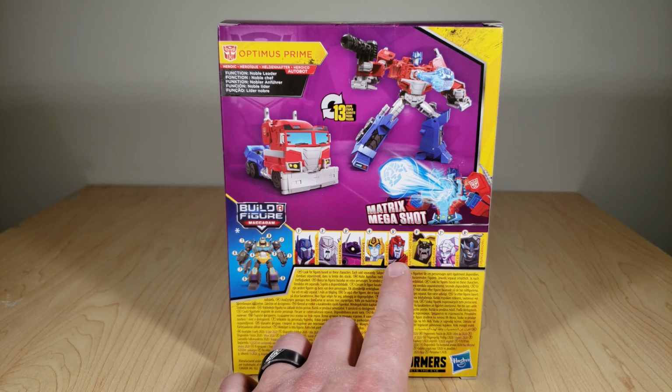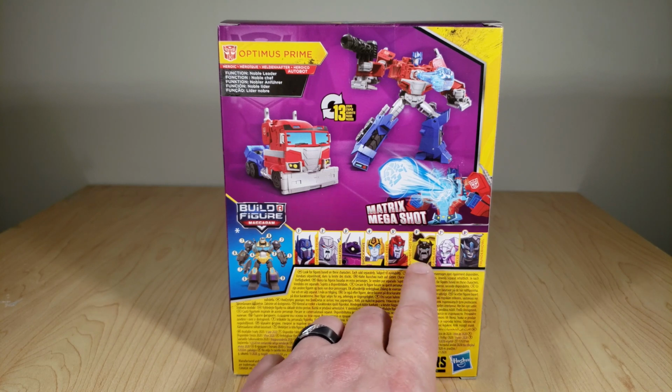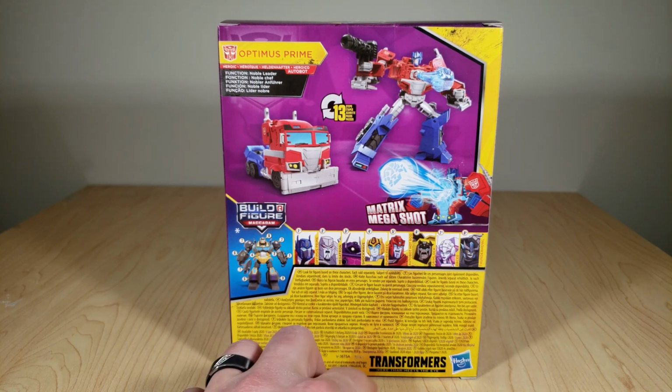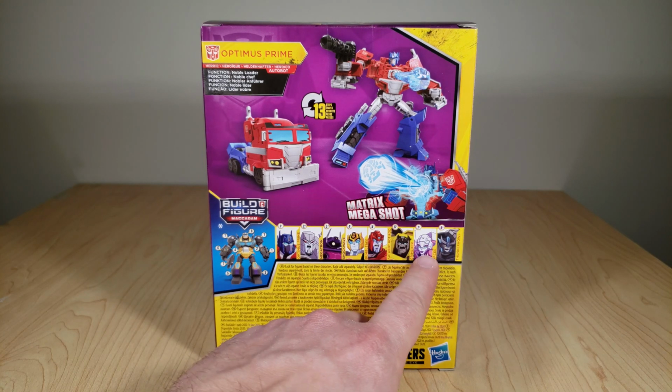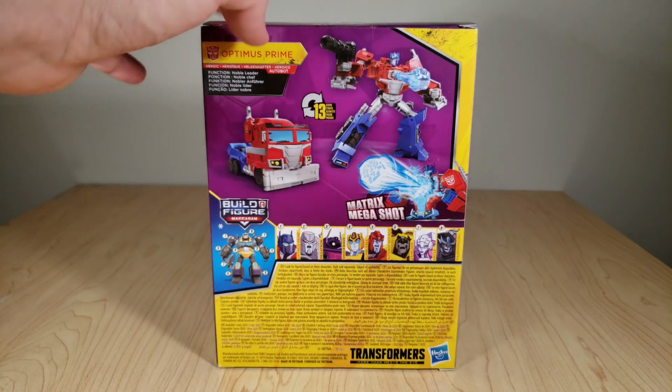Now, originally I thought RC and this new character, Thunderhowl, were all going to ship in the same wave as Hot Rod and Grimlock. But they have these little notes here. And basically for the first 6, it says they'll be released in early 2020. And for the latter 2, it says that they're going to be released in late 2020. So I'm not really sure what's going on there, but I guess we'll have to wait and see.